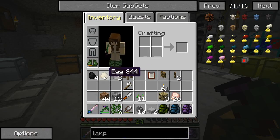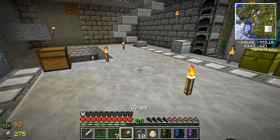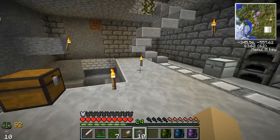Oh, and it's raining again. I hope nothing else gets hit by lightning. Just throw this egg, why not?